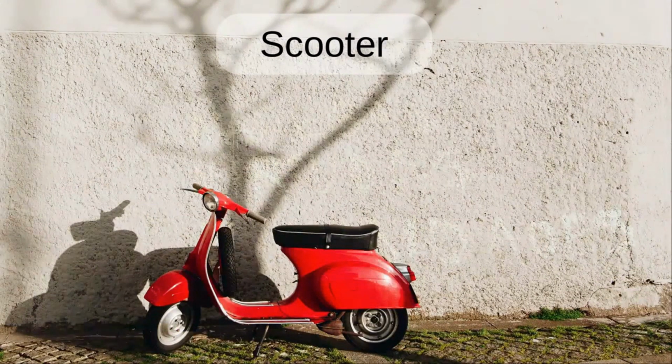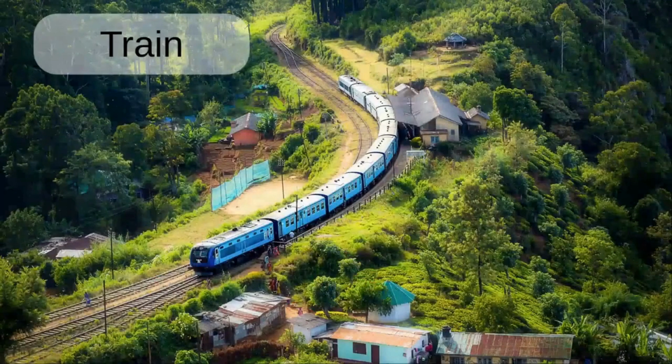Scooter. A scooter is a small motorbike and useful for short trips around cities. Train. A train is a good way to move a lot of people over a long distance.